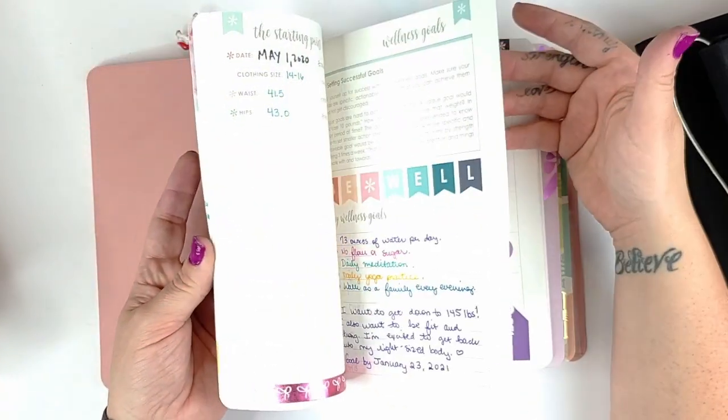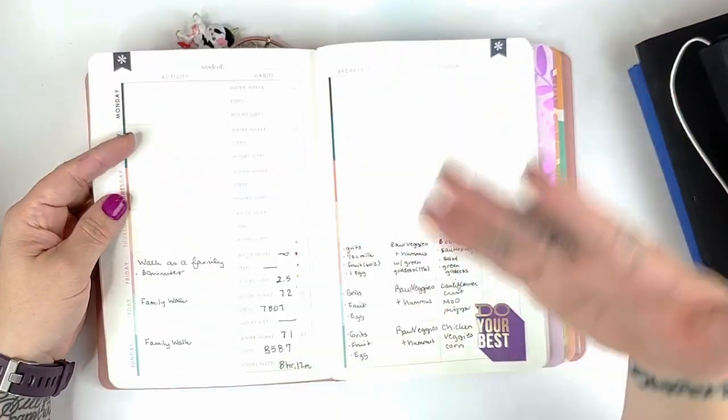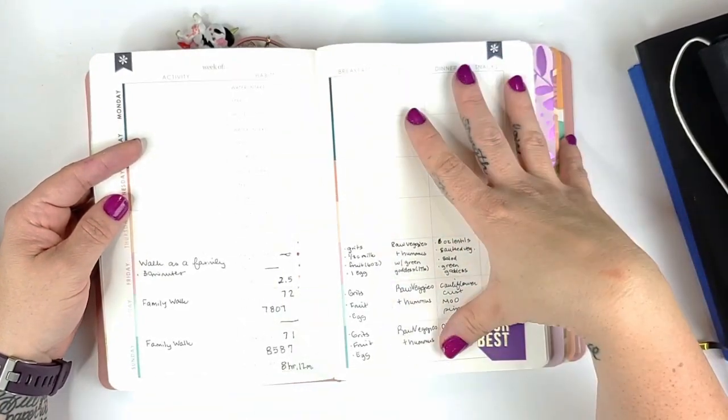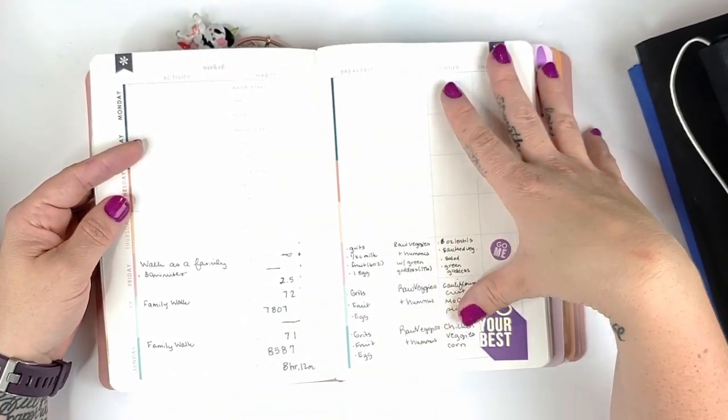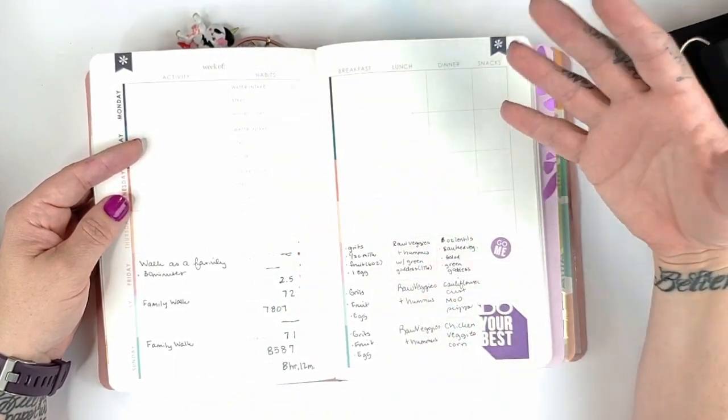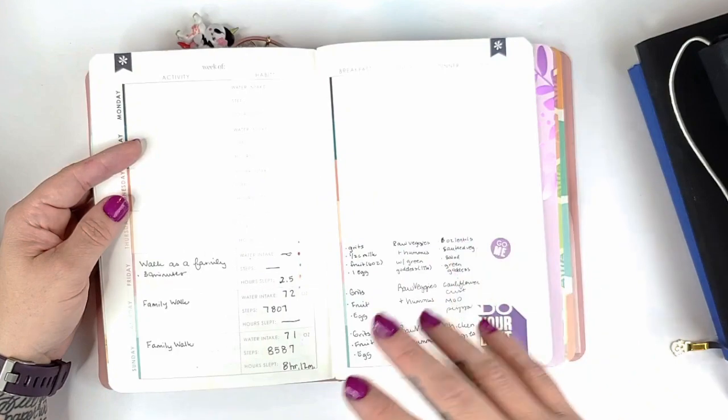And it's no judgment on anybody at whatever weight you are. You're perfect just as you are. It's just for me with PCOS, the symptoms get really bad. The brain fog gets really bad. The fatigue gets really bad when I'm not eating right or when I'm overweight. So I want to get back to a healthy lifestyle.